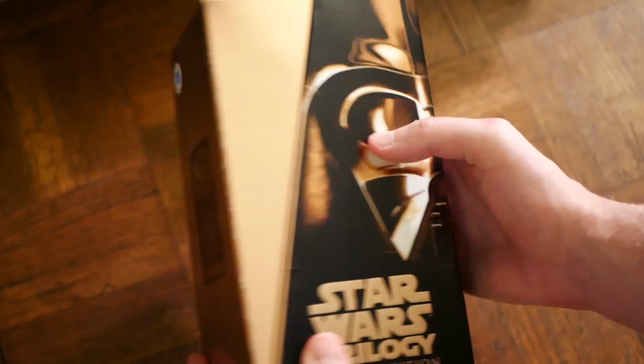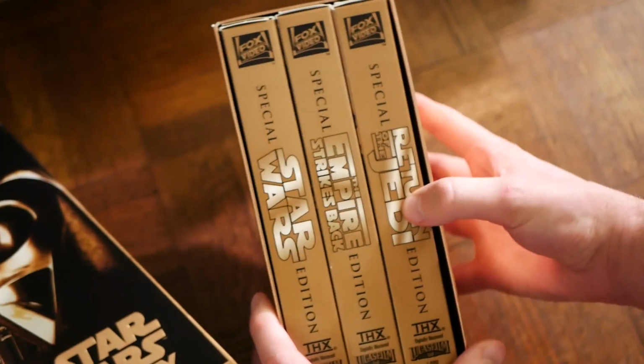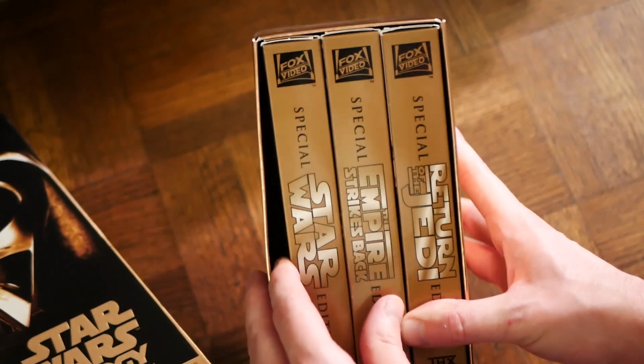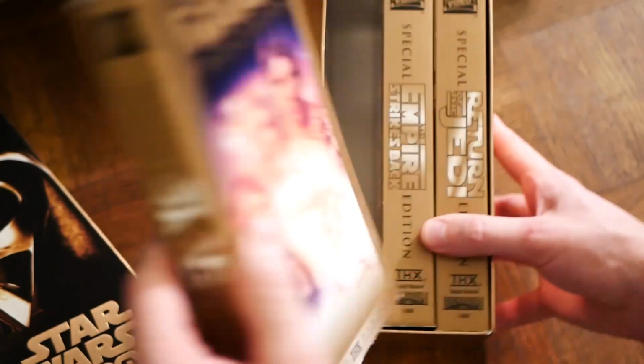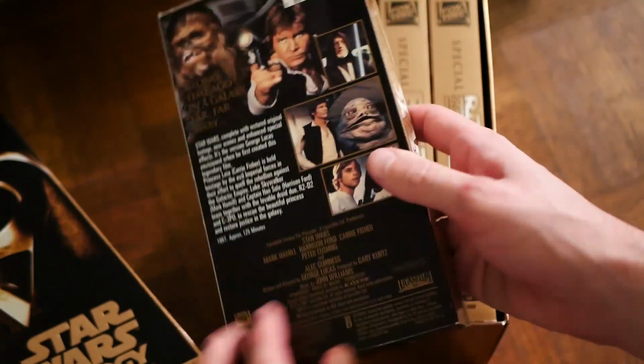That is so cool. The golden one. Oh, it's upside down. Oh, these are the special edition. Yeah, I've never had these. I didn't discover Star Wars until on DVD years later, so I never had the VHSs. Very cool.